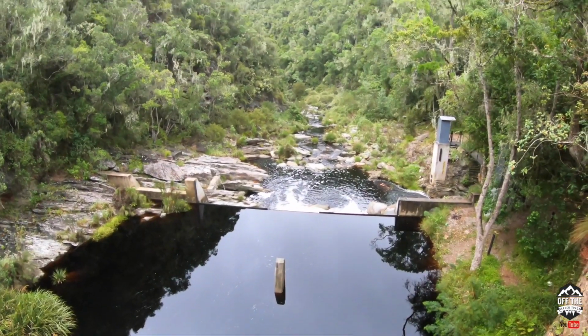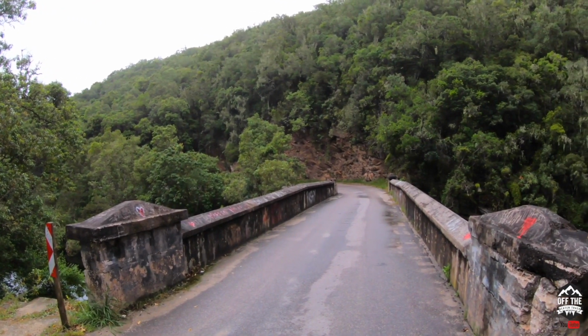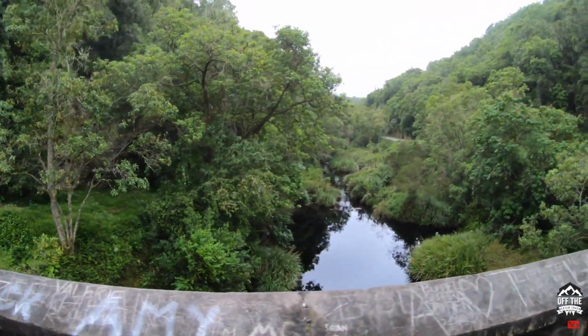This drive took us about 3 to 4 hours. We saw 2 cars on the way. If you're someone like me that loves off the beaten track, hidden areas and hidden roads, this is perfect for you.